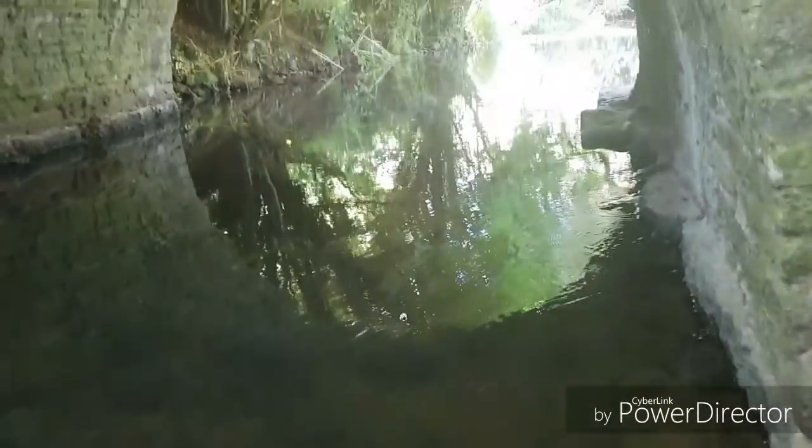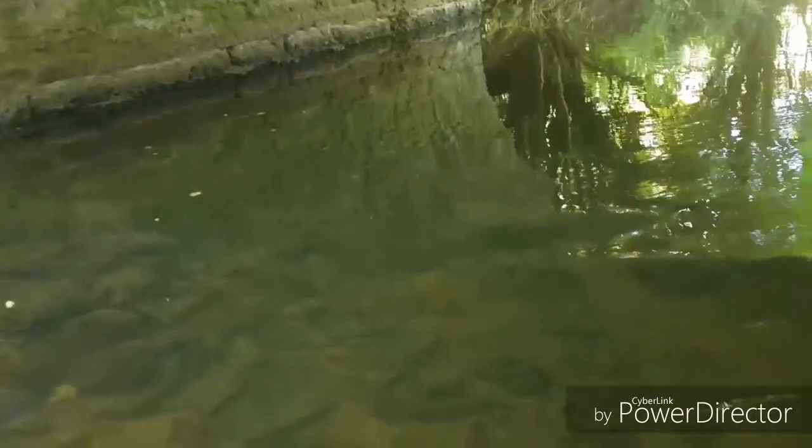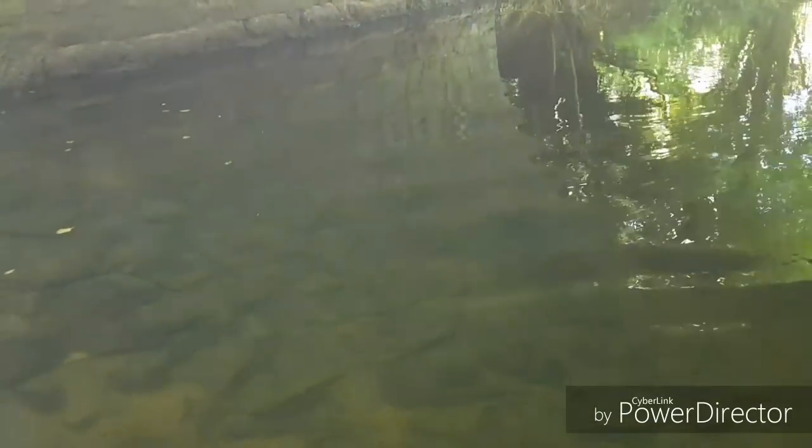So I might head up under the bridge, see if there's anything. You never know under bridges, do you, whether you'll find cool stuff. So I'll try it out and I'll let you know.